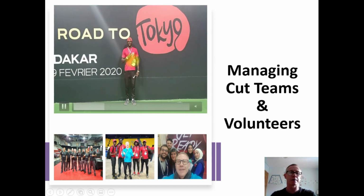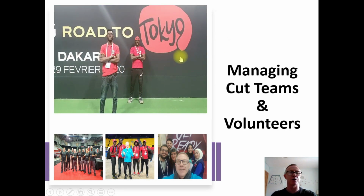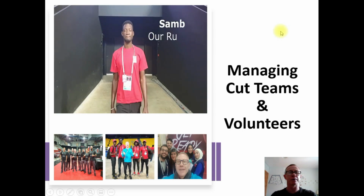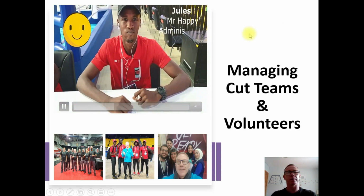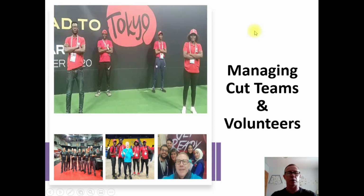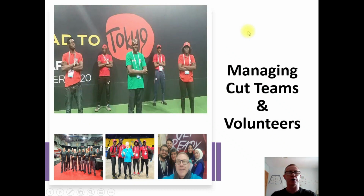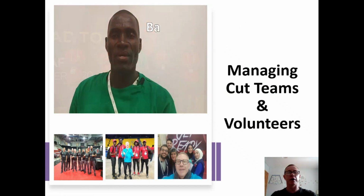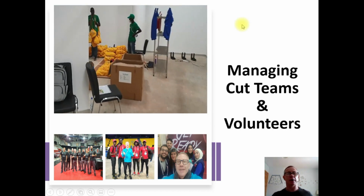Some of the volunteers. Okay, Badu, amazing guy, fantastic. Worked in athlete relations. Sam B, he was our runner. Okay, very capable guy. We have Jules bringing it up. Administration, that's where he wanted to work and what he wanted to do. Then we've Jadadu, who was amazing. She helped me, again, very, very astute and intelligent. And this guy, Bashir, absolutely amazing.